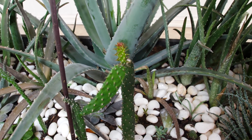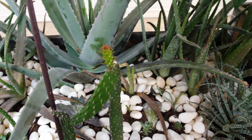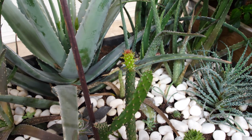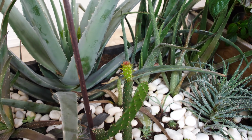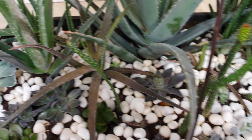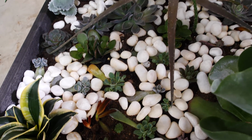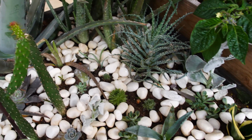My prickly pear is actually doing fine after I repotted it into the big grow box, and it's putting out a new branch or a new leaf or a new petal. I don't know what the technical term for this is, but it's doing really fine. And I think the other ones are already rooted also, and they are growing in nicely. Many of the small succulents are actually taking off now, and they are growing really, really nicely.